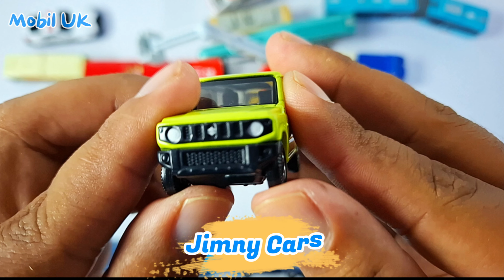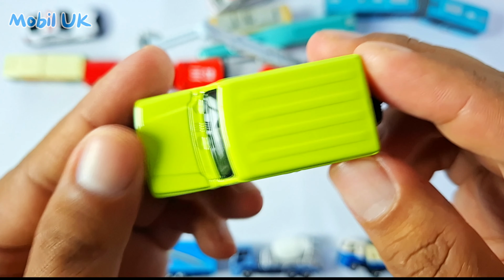Jimy Cars. Jimy cars are small but super strong. They're often used for off-road adventures on rocky or muddy roads. They look so cool and are perfect for exciting trips in nature.